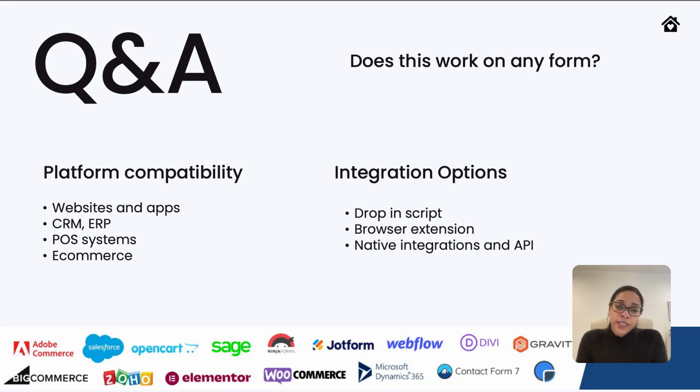The easiest option is using a drop-in script where you simply copy and paste a pre-made code into your platform. There are also browser extensions to download through Chrome or Firefox that can verify and autofill address forms. If you're looking for more customization, you can opt for the API, which requires more configuration, but it offers you a lot more flexibility. We support integrations for over 30 platforms, so please check out our documentation to find your software.